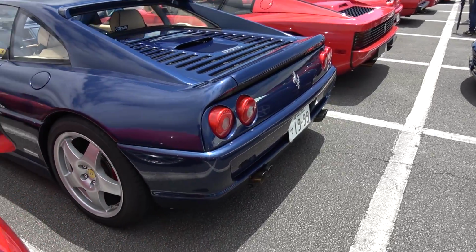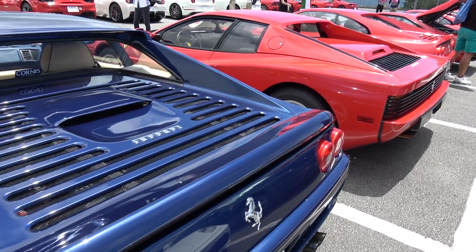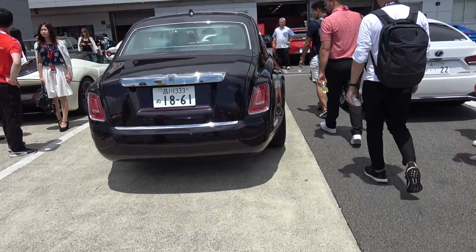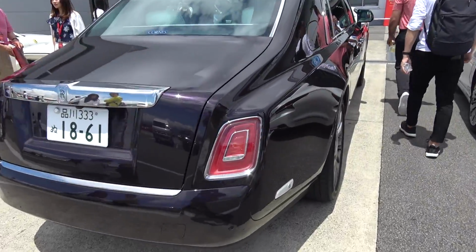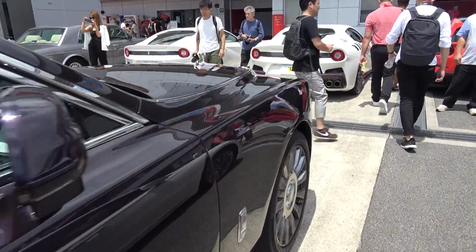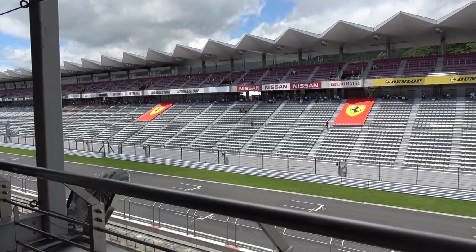Ooh, now that's a clean 355. We saw one the other day in this exact color. Let's get a start up. Nice. Even on the Rolls Royces, this is purple. That's baller. By the way, there's a white LaFerrari right behind me, or behind the Rolls Royce. Right over there. Like I said, it is quite humid and hot.